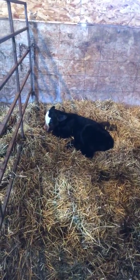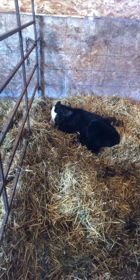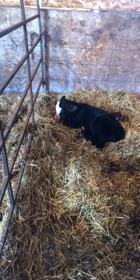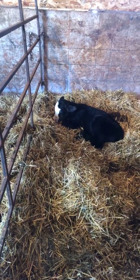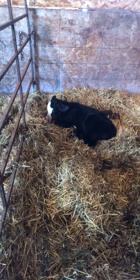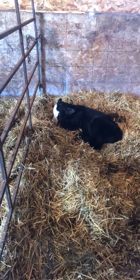And this calf has a really nice blaze face on it. It's a purebred Simmental. He's going to be next in terms of getting tagged and getting his vaccines.